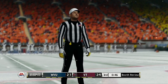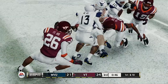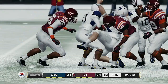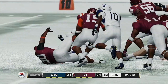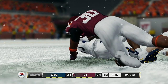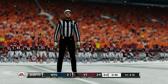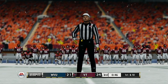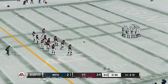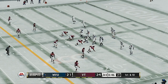And the booth is going to take a few looks at this to see whether or not the ball came out before he was down. After reviewing the play, the ruling on the field is reversed. Well, after seeing the replay, it was apparent that his knee was down before he lost the ball. Yep. Those guys in the booth aren't perfect, but they got it right this time.